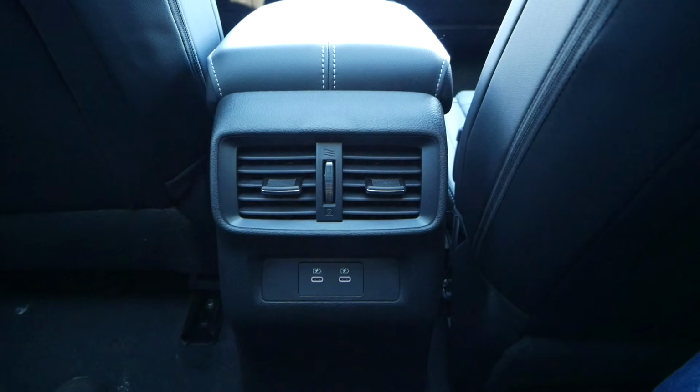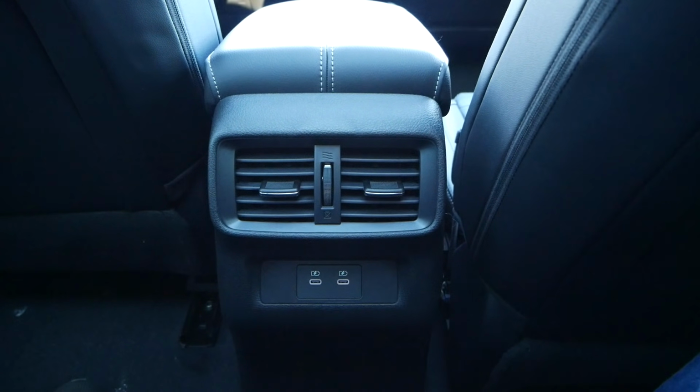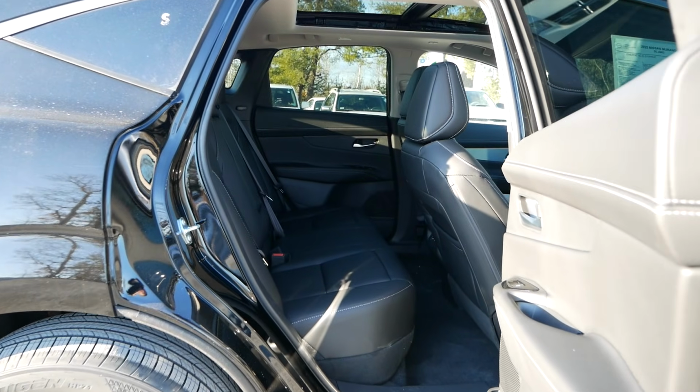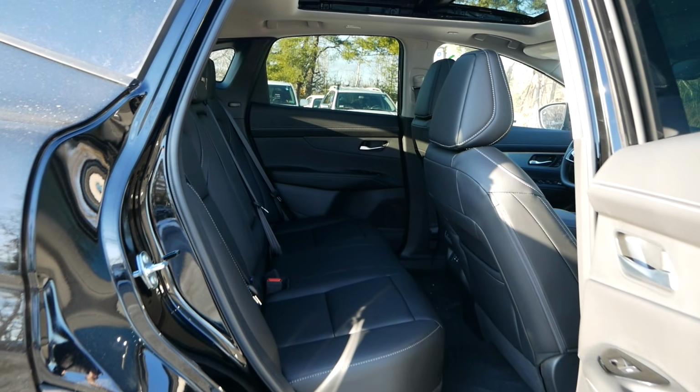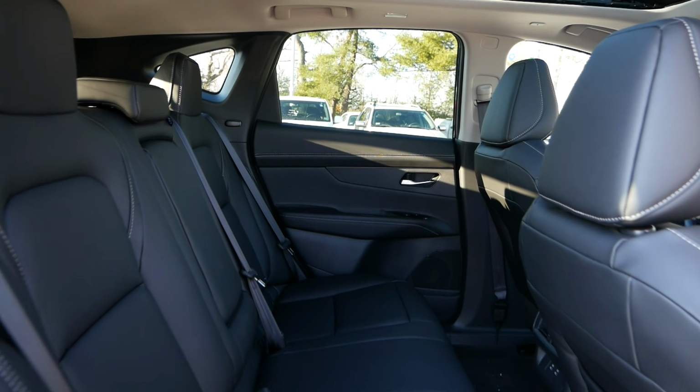You don't have heated outboard seats. You don't have climate control for the second row either. So you have 2 center-mounted air vents, 2 USB-C inputs, and then, of course, a center armrest with 2 cup holders. Now, with the Murano, you can definitely squeeze in a third person in the center because you don't have an aggressive center hump. So this vehicle is a 5-passenger vehicle overall.